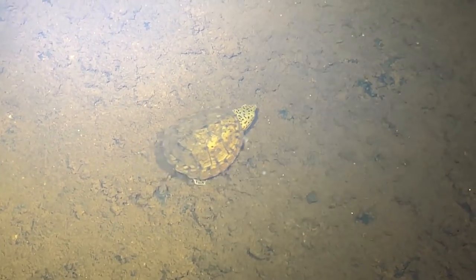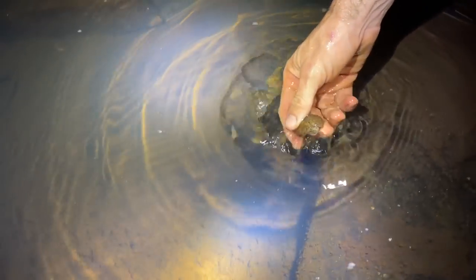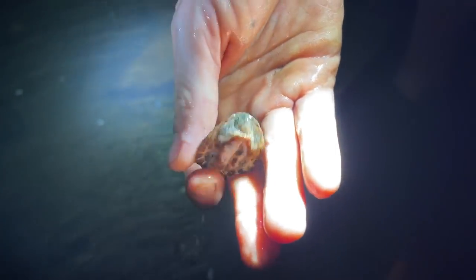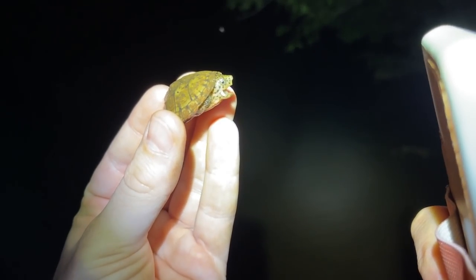Yeah. All right, guys, Greg just spotted a kind of ridiculous little turtle. Look at that guy. He might have a crack right there. Yeah. That is amazing. That is a little baby loggerhead. Another exposure.